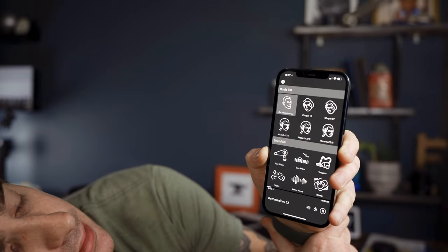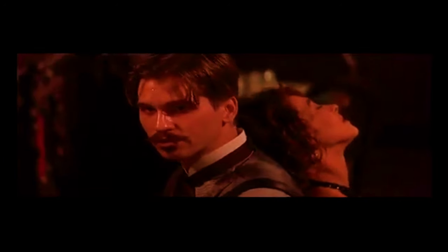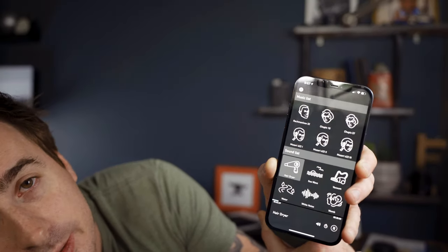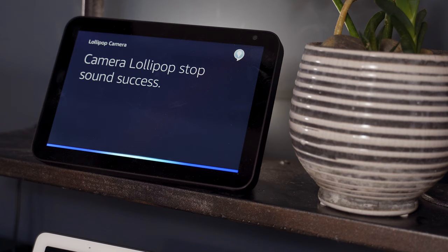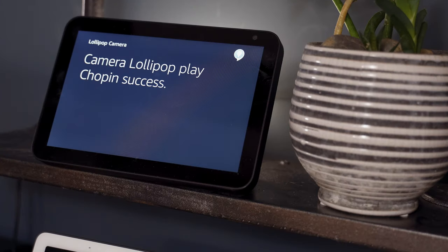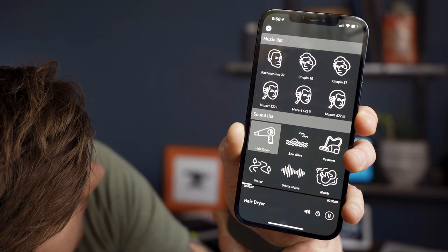So let's take a look at how the music works. Now, part of the frustrations, and you don't know this because it's not in the video, but I just spent 10 minutes trying to get her to play a specific composer available in the Lollipop app, and she kept playing the hairdryer. Alexa, ask Lollipop to play Chopin 10. You know, Frederick Chopin. Now, it is playing hairdryer. And I asked it to play hairdryer. Alexa, ask Lollipop to play Chopin 10. Hello? Camera Lollipop, play Chopin success. Really? I didn't know he was noted for his hairdryer play.